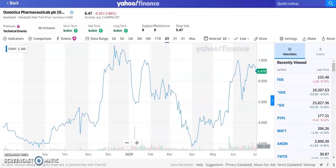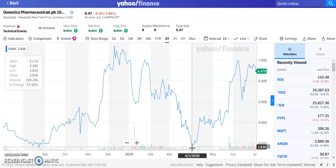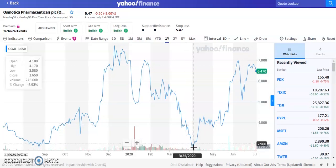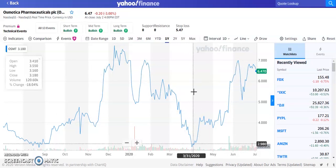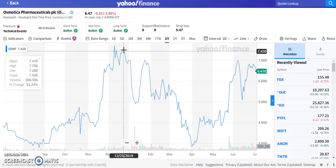If we take a look at OSMT, it's been doing very nice. Since the beginning of April, so end of March, it was trading around $3, currently trading at around $6.47. So over 100% gain on this one. It's been running up very nicely. Don't really see a support or resistance area, but if we can break through this $7, $7.50 area, obviously it has a lot more room to continue running up.